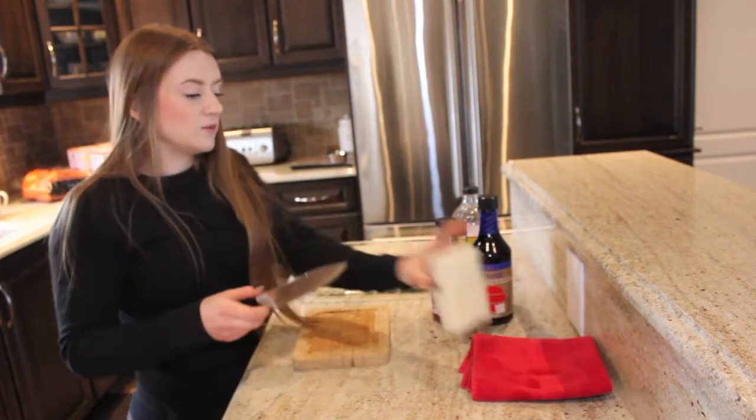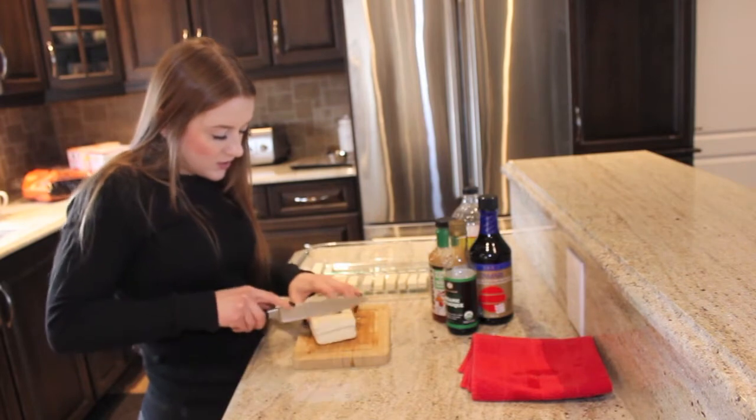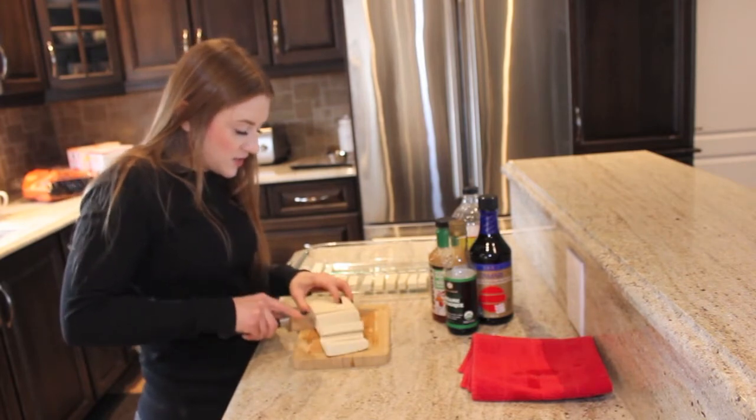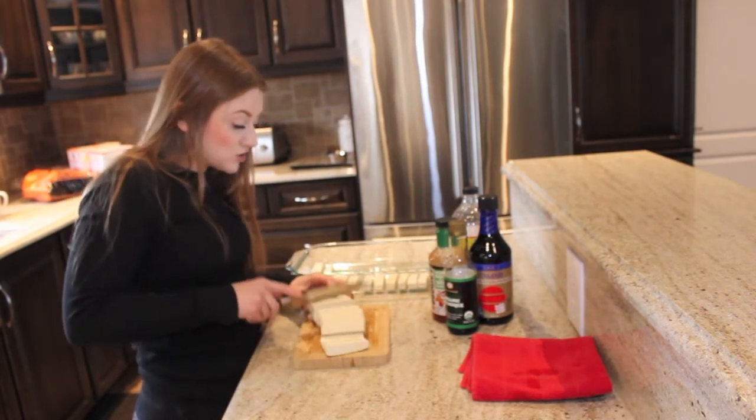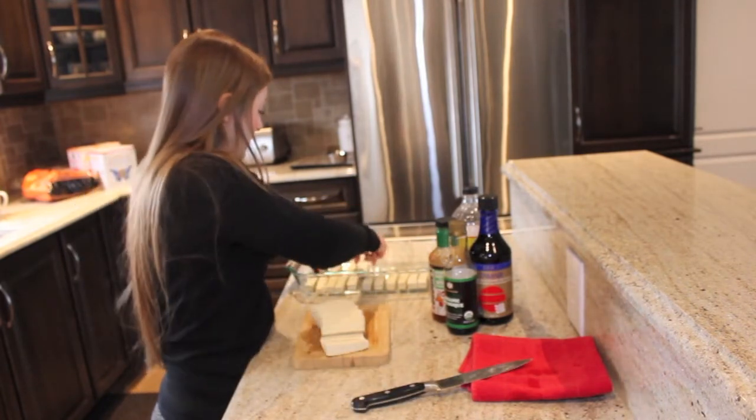And then I'll take the second one here, and same thing, I'm just kind of cutting it right down the middle and then slicing it into these little strips. So you can do it in cubes, you can do it in little strips, you can kind of do really whatever, and then get it in your pan there.